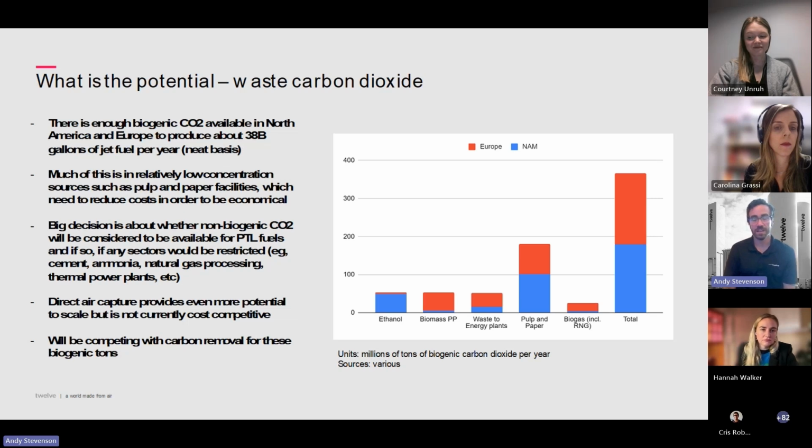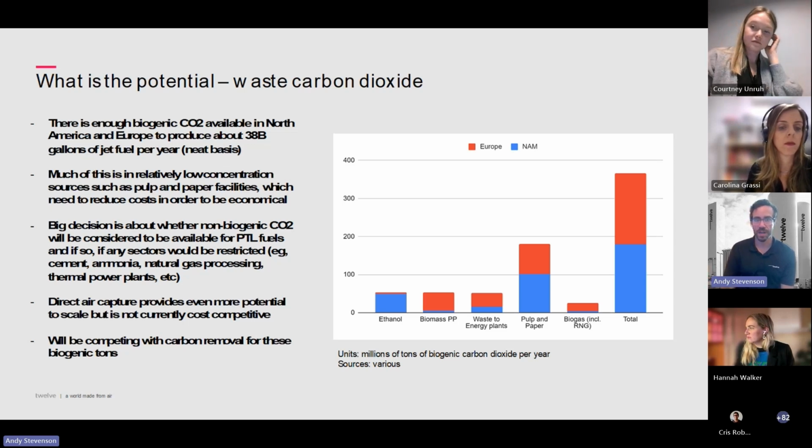And so, we definitely see some low-hanging fruit in getting to a large scale of this industry just based on the available feedstock. And this is only biogenic CO2, not considering any potential opportunities for using more fossil fuel derived CO2 to make PTL.